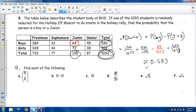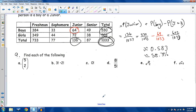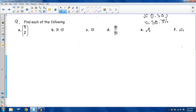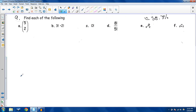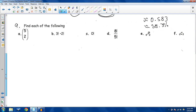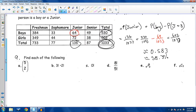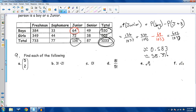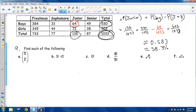0.583. That's about 58.3%. So the probability that somebody you select at random to be the holiday elf mascot is a boy or a junior. It can be either. If you select some person named Tracy and that person is a junior, or some boy named Connor and that person is a freshman, it doesn't matter. That probability still applies in the same way. 602 of them are boys or juniors or junior boys.